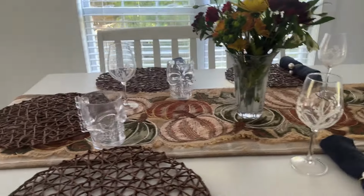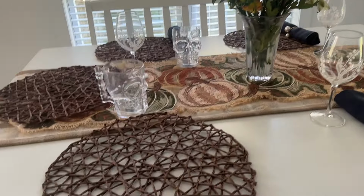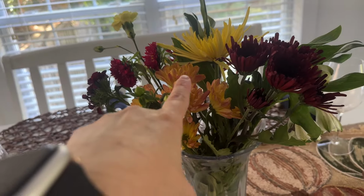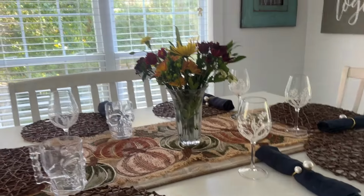So anyway, this is the table right now. The flowers look really good, but I think I need a little bit of color. I think it's a little too brown and beige. What do you guys think? Some yellow napkins or some orange or even that green. Work in progress, but getting there.